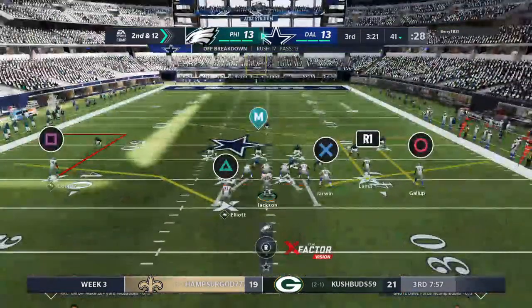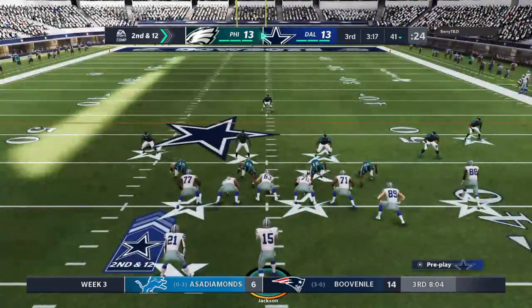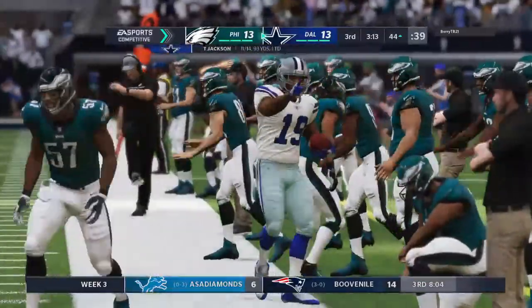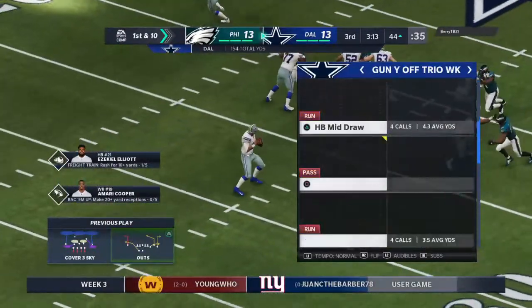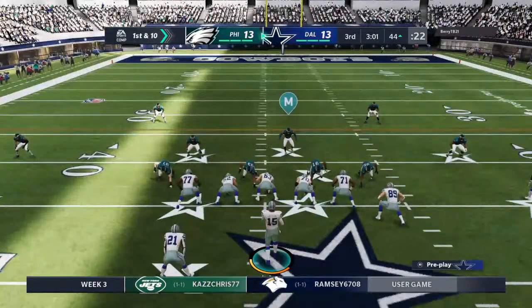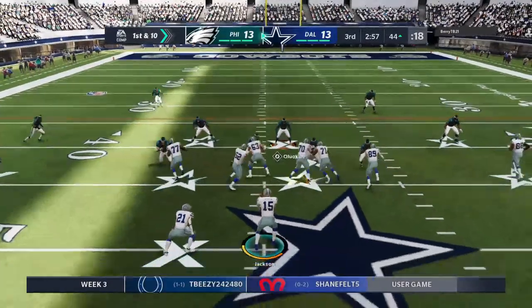Here we go. Watch the slant. On 2nd and 12, Jackson. And he's got Cooper on the out route. That's complete. And he gets us to the other side of midfield across the 45 before going out. 15 yards on the play, 1st down. So from Philadelphia territory now, here's a 1st and 10 at the 44-yard line.